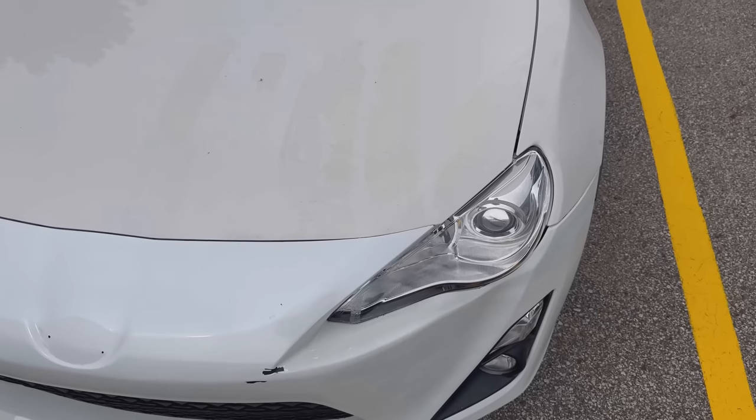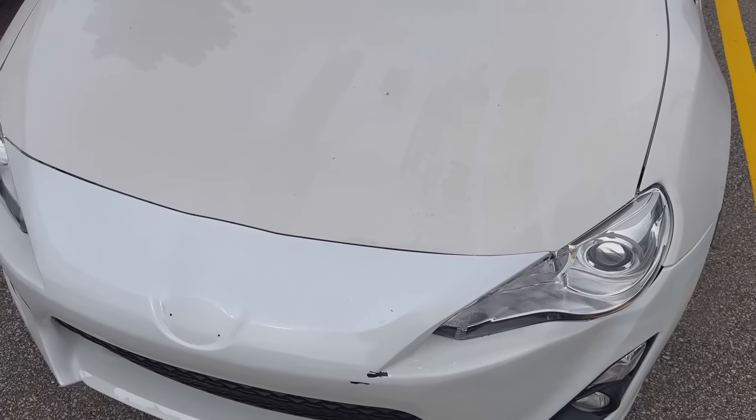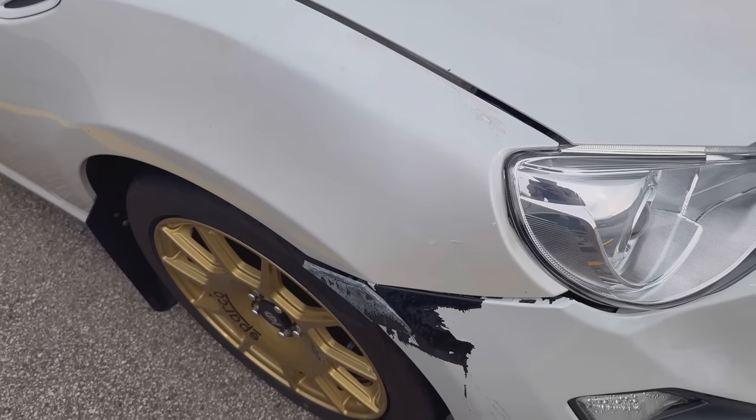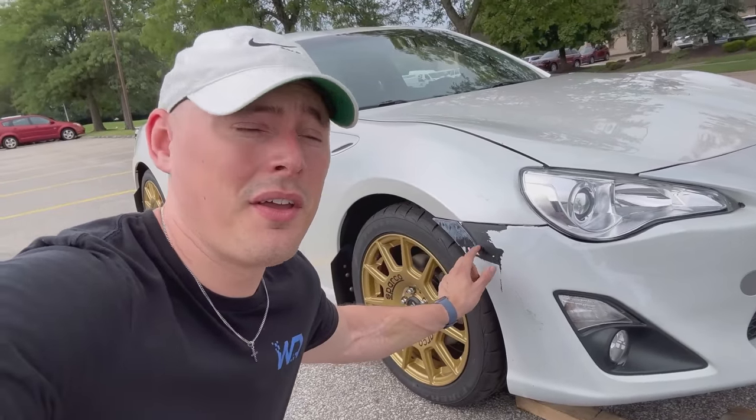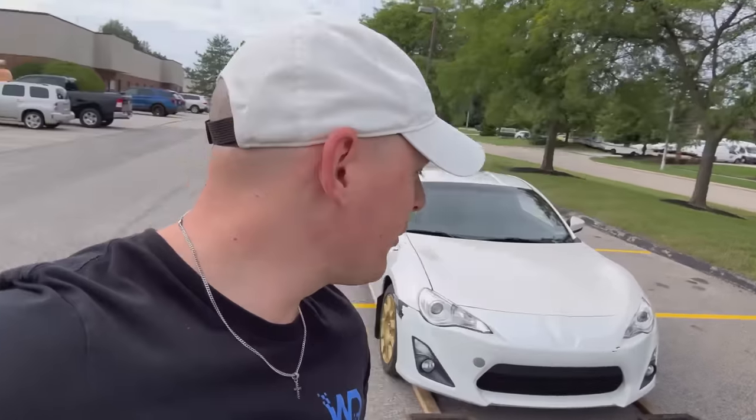So anyways, in the process of trying to remove it, I ended up leaving a ton of glue on the paint as well as peeling off some clear coat on the quarter panel. I guess some of the bumper as well. You can see right here, we're missing a lot of paint at this point. So anyways, today the car is going to my good friend Dave, who has a body shop, and he is going to be repainting pretty much the full front end of the car.